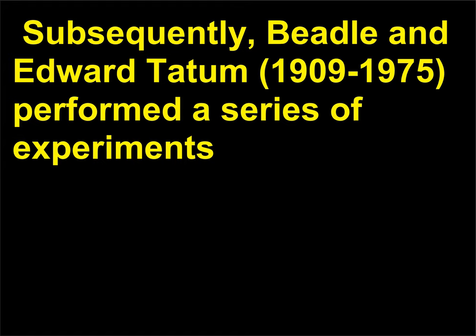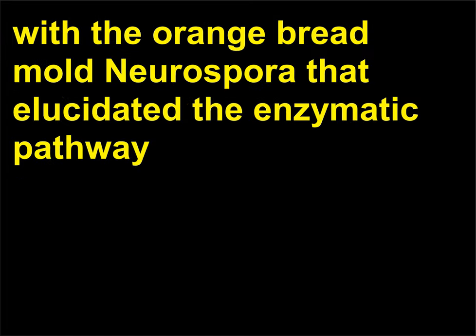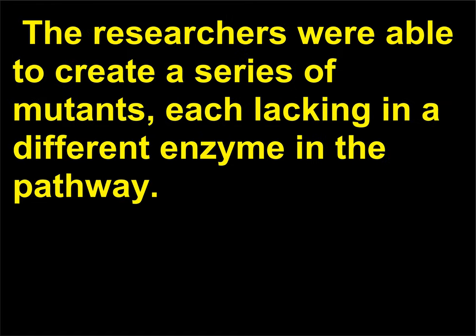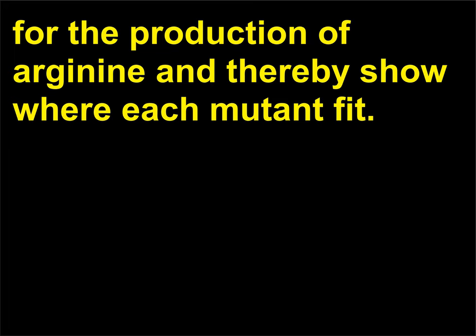Subsequently, Beadle and Edward Tatum, 1909 to 1975, performed a series of experiments with the orange bread mold Neurospora that elucidated the enzymatic pathway required by the fungus to produce a specific nutritional requirement, arginine. The researchers were able to create a series of mutants, each lacking in a different enzyme in the pathway. In this way, they were able to piece together the sequence of events required for the production of arginine and thereby show where each mutant fit.